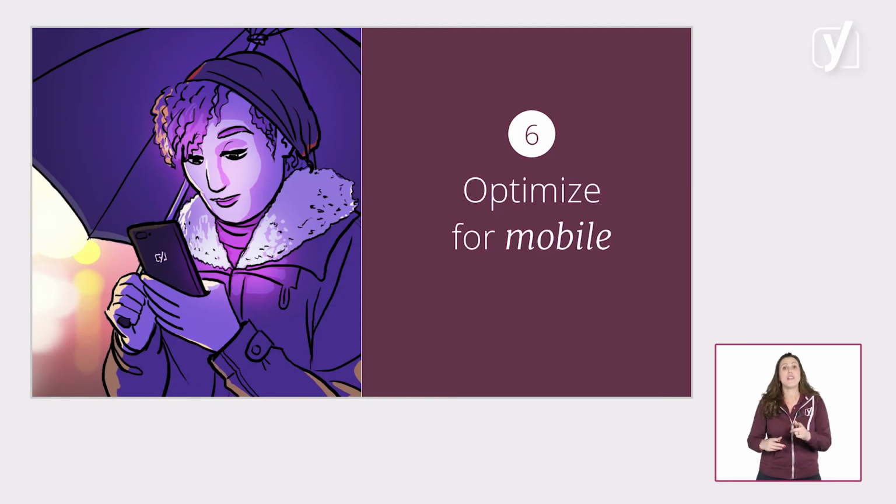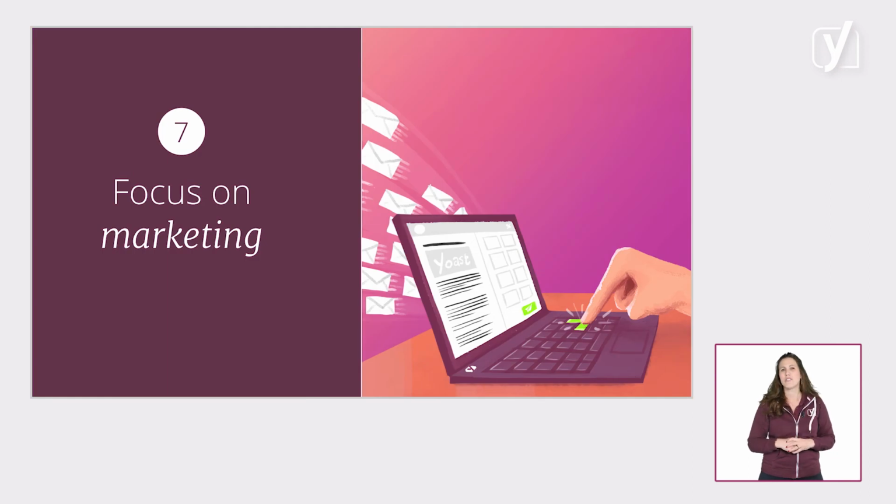6. Make sure your online shop is optimized for mobile. People love shopping on their phones. Over 65% of all website visits in 2020 were done on a mobile device. And mobile traffic is growing by the day, so be sure to optimize your mobile site as much as your desktop site. And last, but certainly not least, you need to focus on marketing your shop. Use social media. Send your potential customers emails. Blog about your products. Get other sites to link to your site and ask for testimonials and reviews. If people don't know about your online shop, they won't buy your products.